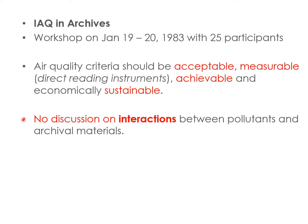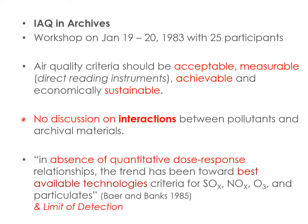How bad are the pollutants? Which level do we have? Which level is dangerous? So they concluded, in the absence of a quantitative dose-response relationship, that the trend is, for the gases that we know with some limited detection, we rely on the limit of detection, and for the others, we recommend using the best available technologies. Now you can really see that there was a push from the HVAC engineers or the HVAC industry.